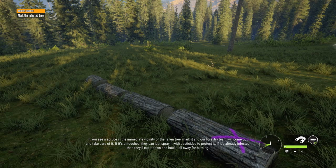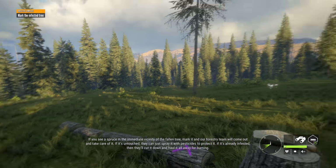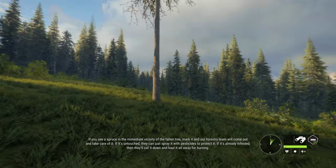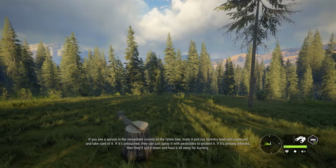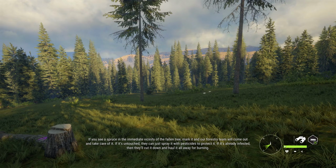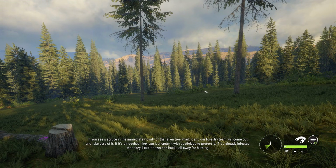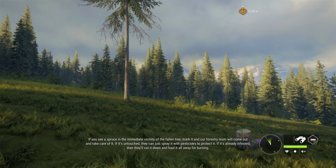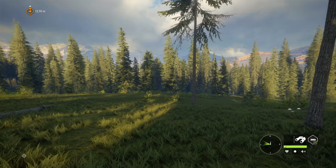Right, interact. If you see a spruce in the immediate vicinity of the fallen tree, mark it. And our forestry team will come out and take care of it. If it's untouched, they can just spray it with pesticides to protect it. If it's already infested, then they'll cut it down and haul it away for burning. Oh, wow. They seem like a real big issue then.